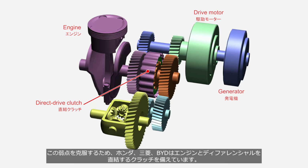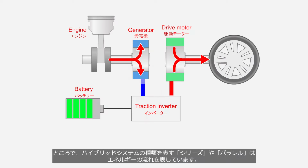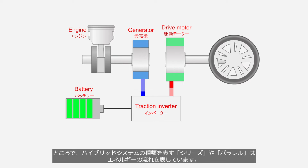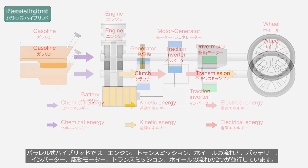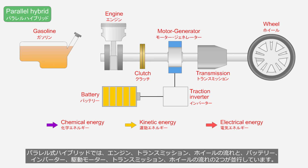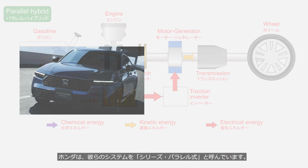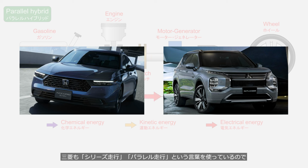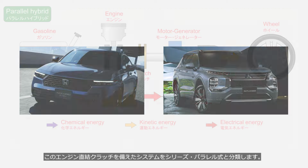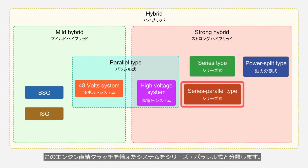By the way, terms like series and parallel that describe types of hybrid systems refer to the flow of energy. In series hybrids, energy flows in a straight path from the engine to the generator, inverter, drive motor, and then to the wheels. In parallel hybrids, there are two parallel flows, one from the engine, transmission, and wheels, and the other from the battery, inverter, drive motor, transmission, and wheels. Honda refers to their system as series parallel type. Mitsubishi also uses terms like series driving and parallel driving. So systems equipped with the direct drive clutch are classified as series parallel types.